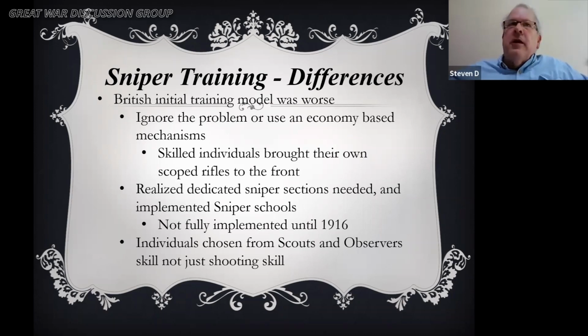There was a recognition that dedicated sniper sections were needed, and they implemented the schools, but like I said earlier, not until 1916. And those individuals were chosen not necessarily for their shooting skills, but were originally chosen from the scouts and observers. While yes, there were some that were chosen from the Gillies of Scotland and also some of the other areas up in Yorkshire to be a hired skilled hunter, they were not necessarily chosen for their shooting skill. And it was discovered during the training that a person might be a good sniper but a horrible observer, and vice versa. A person might be a great observer, but not that good of a sniper.